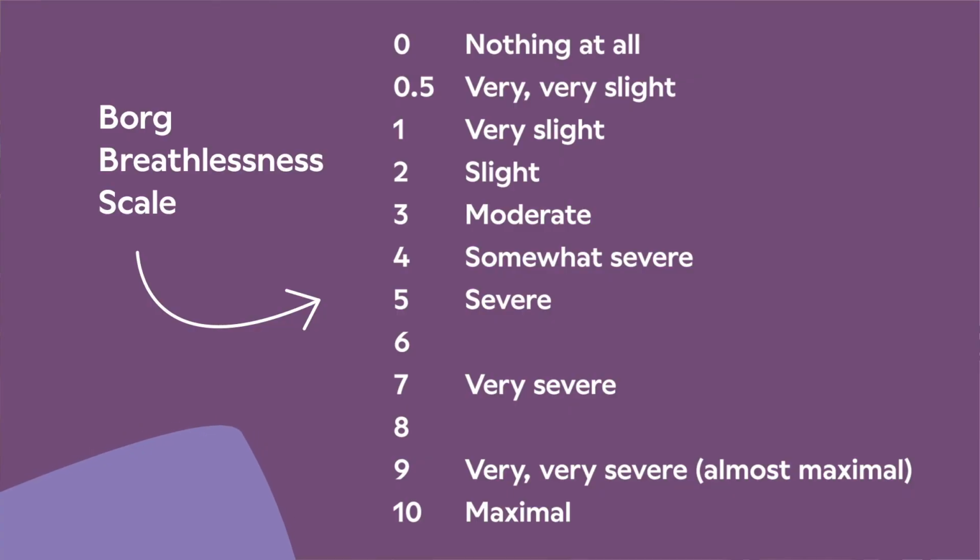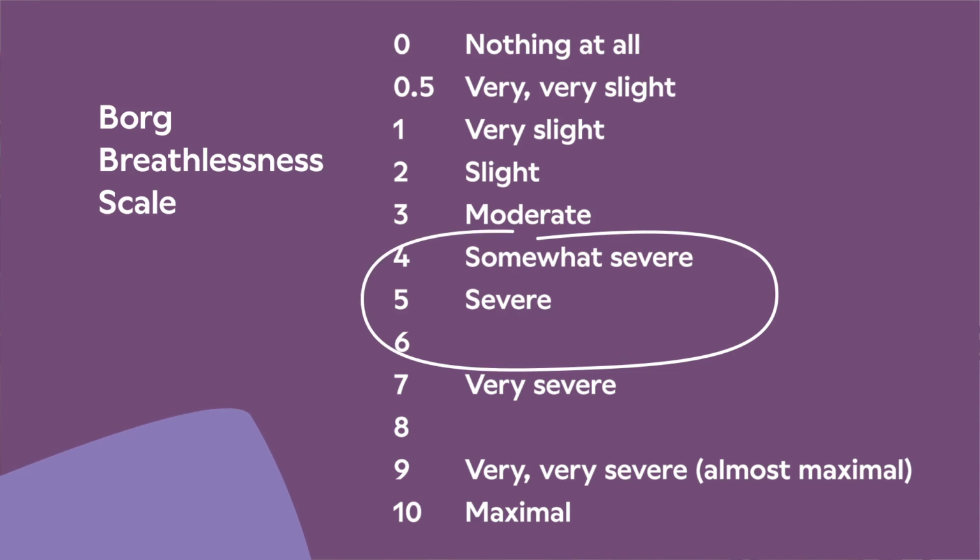Take a look and evaluate how breathless you feel on the Borg breathlessness chart. If you're feeling between 4 to 6, then that's a good level to be working at. Try to maintain what you're doing. If you're feeling above that, then drop the arms and slow down, or have a rest until your breathing becomes more manageable. For those that are below a 4, then try to speed up.